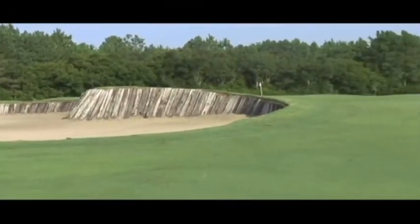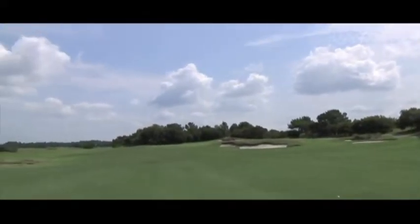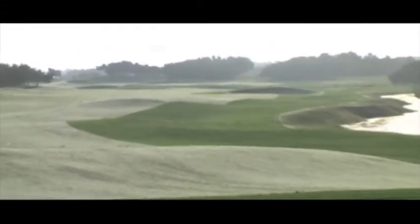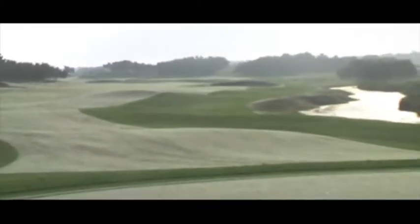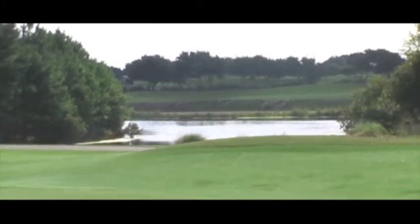We like to say we're the only true links style course down here. A lot of the courses down here like to say that they are links style, but I believe that we're the only one. There are a couple holes though that can get you. 16 is a pretty long par 4. It's got water right down the middle. It's always been my hole that has gotten me.